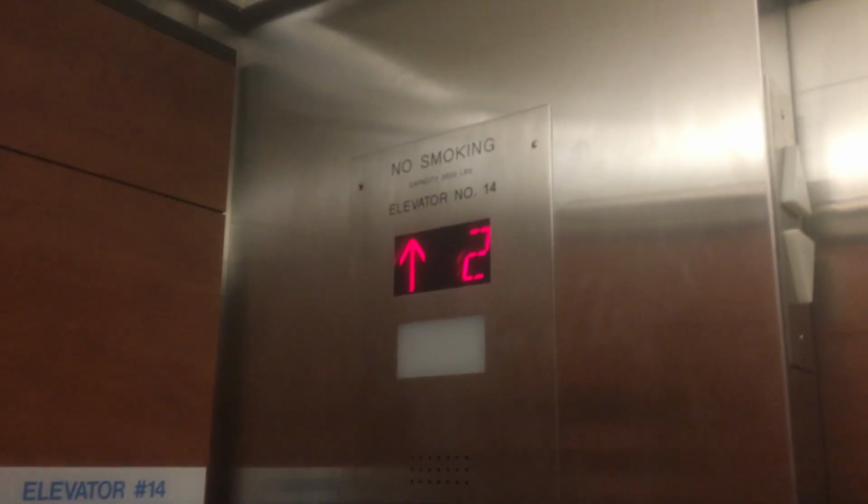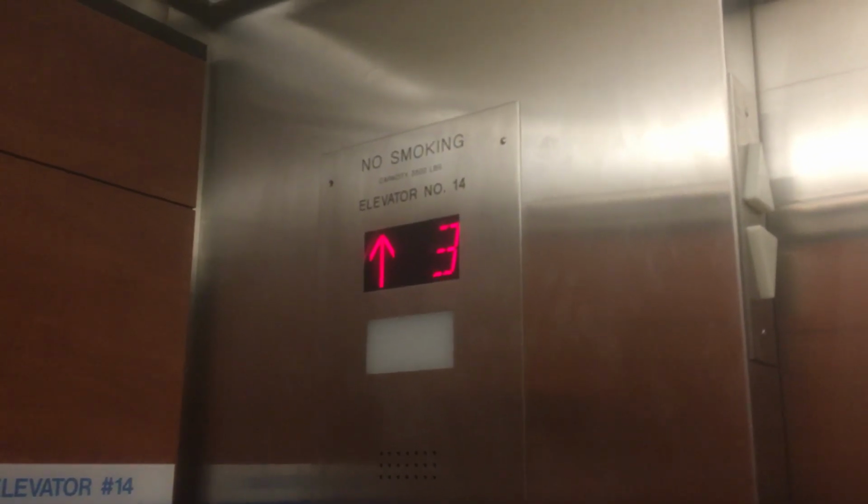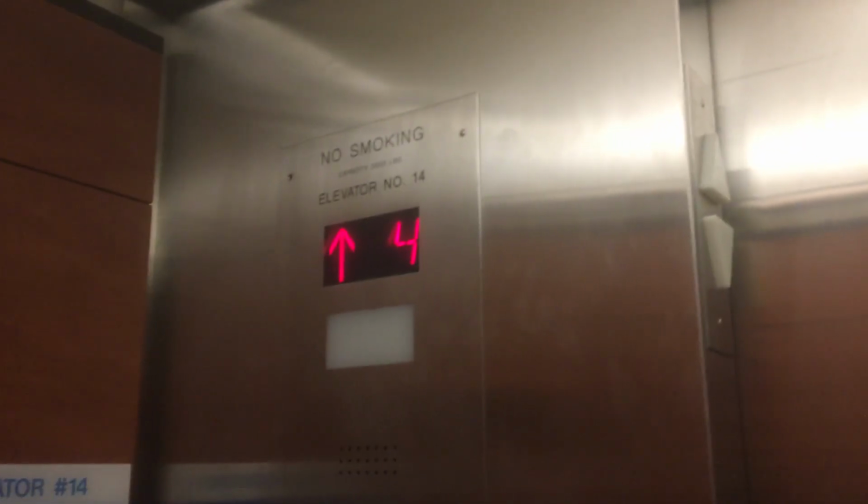Up to 11? Wait, I'm coming. I know I hit the door open button. It's the MCE, it just closes when you press the button. Here you go. The lamps were off before the door even halfway finished closing. There should be an indicator on both sides, but there's only an indicator on this side.